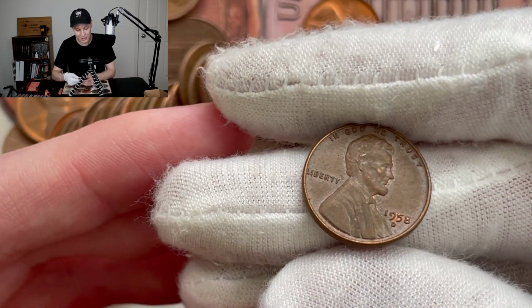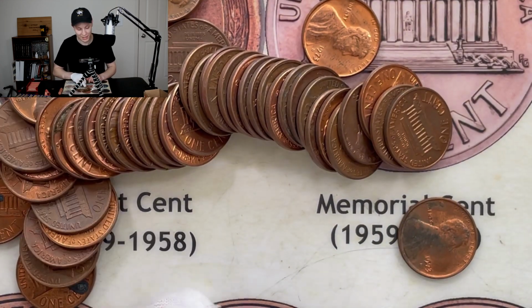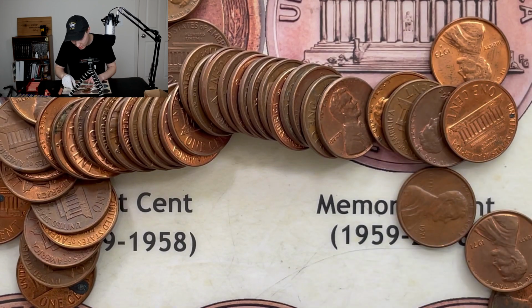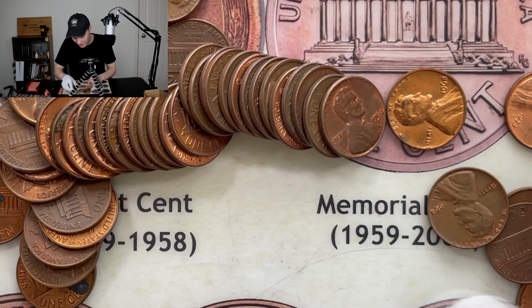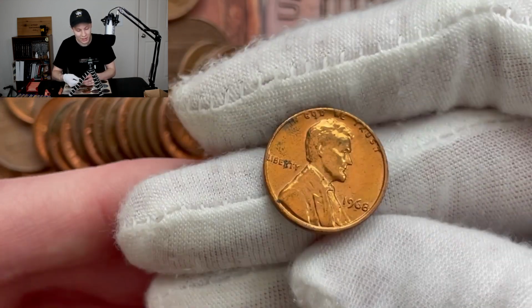That is as new as they can be, actually. If you look at our placemat here, you see 1958 for the wheat pennies. Let's see if there's going to be any more wheat pennies in here. Man, this is awesome, guys. You don't see rolls like this too often. And look at that. We even got some nice looking older coins in 1968 right there.